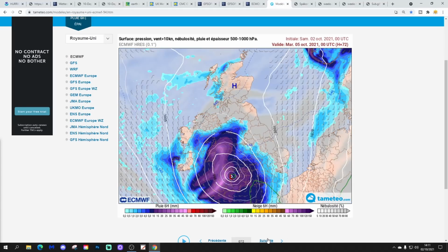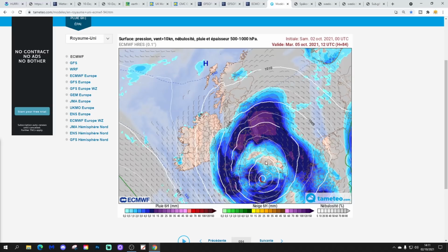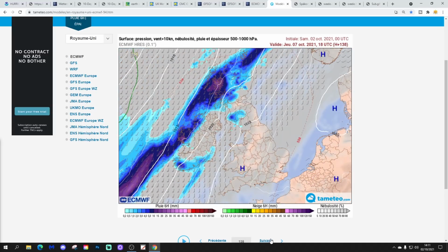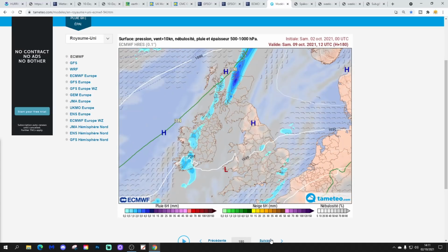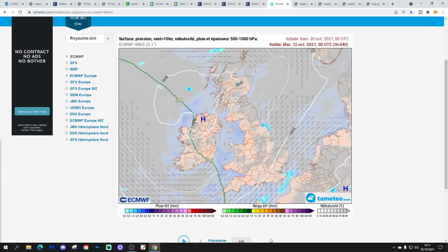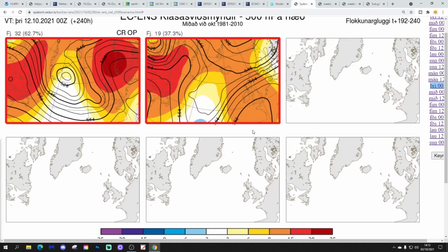Here is the precipitation forecast based on that ECM run from Meteo.com. Loads of rain and showers come over the next few days. It looks very wet and windy through Tuesday, in particular across England and Wales. And then high pressure takes over. After that, we go high and dry with a big area of high pressure building in, and that stays all the way to day 10. Mainly dry with high pressure in control of the weather.